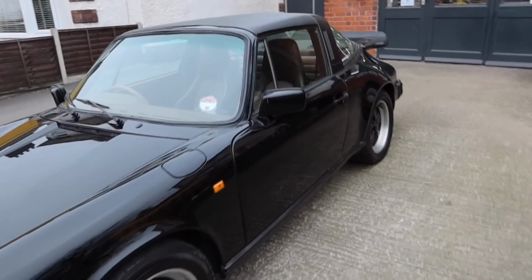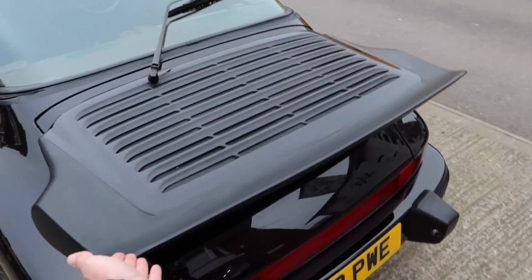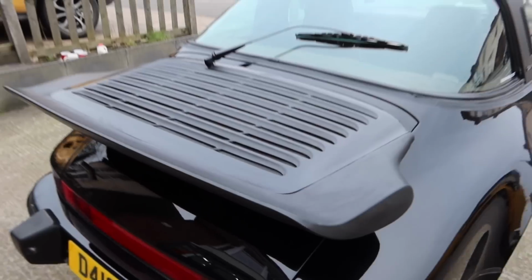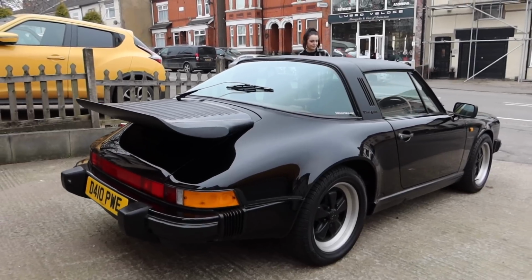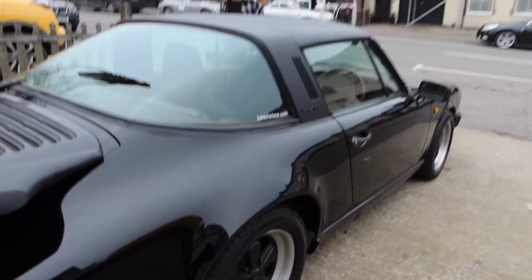It is a base Carrera with the all-important whale tail. This is what we came for, ladies and gentlemen, the whale tail. You can eat your dinner off it, you can give it a little waggle, lovely stuff. But I'm really excited. I've always wanted one of these from birth year, and now you can work out how old I am. But the important thing about this car, it's right-hand drive, it's Carrera GT matching spec inside.